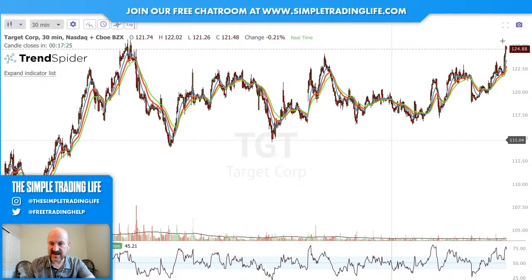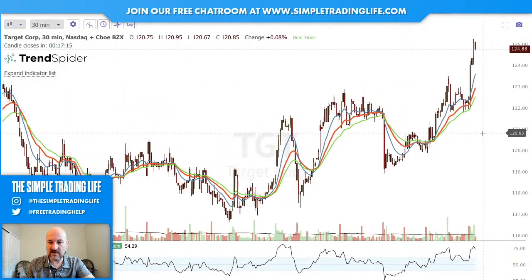There we go. See that? That's exactly where price is stalled out, right at the top of the bodies of this double top. So that's why knowing your surroundings is important.